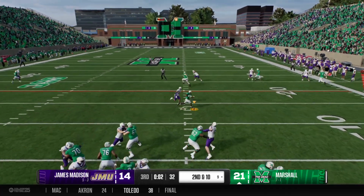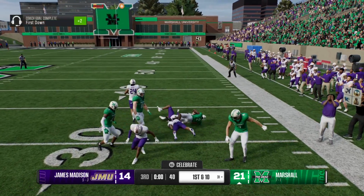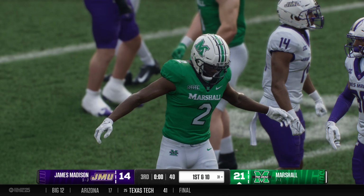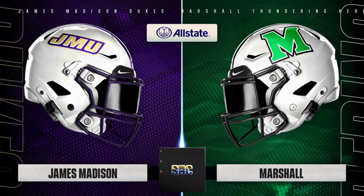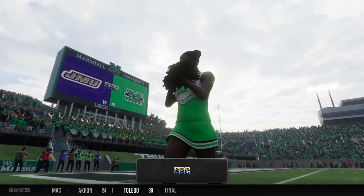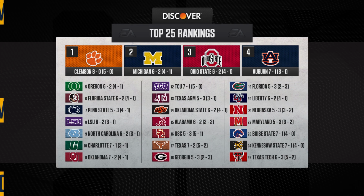On second down, they'll take to the air. Got a man. It's Chapman. They make the stop, but barely, and they might need to regroup as we have come to the end of the third quarter. Guys, it is Marshall carrying the lead into the quarter break. Let's take a quick look at the national rankings to see how this playoff race is shaping up.